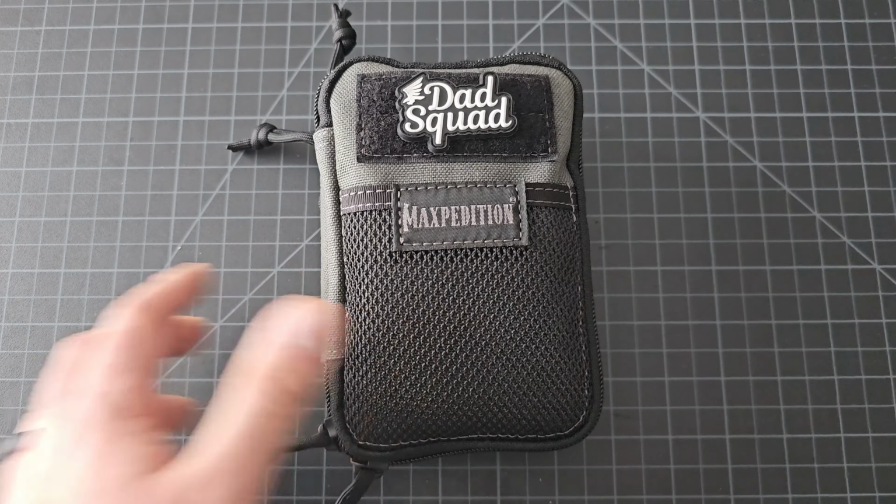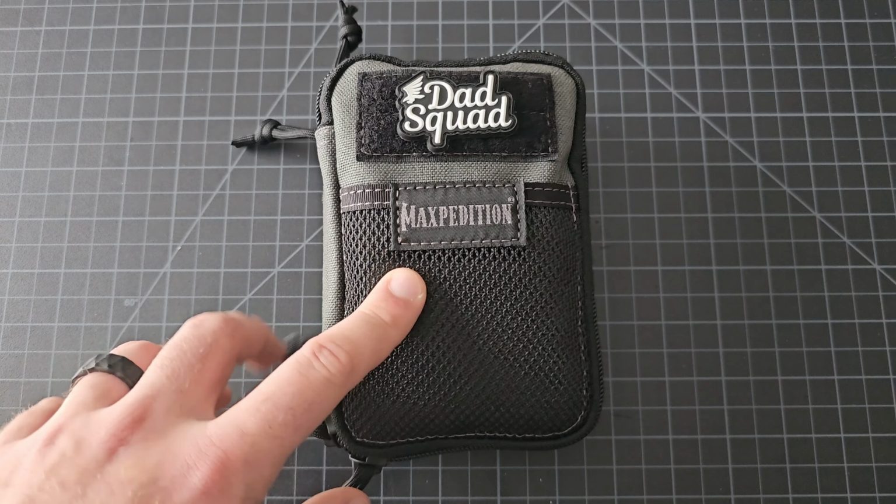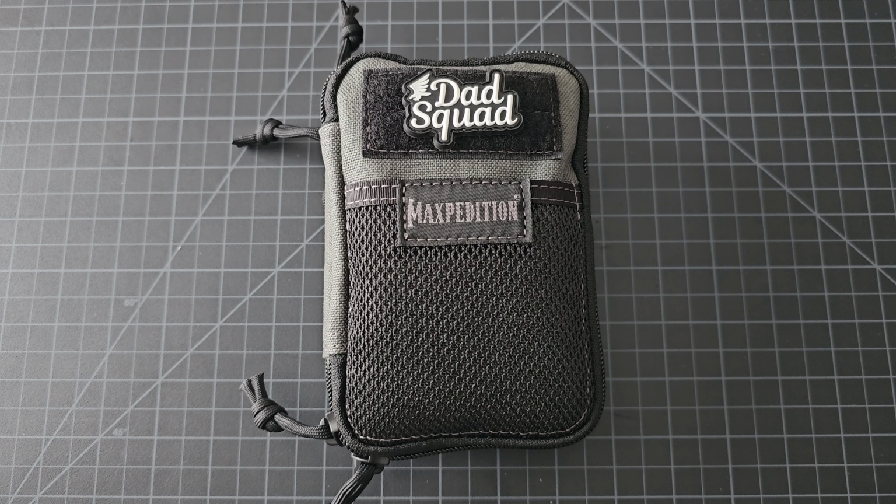If you're interested in seeing a review, just let me know, and in a couple months, if there's enough people interested, we will do a follow-up talking about durability. But it's Maxpedition. Durability is their middle name. I have absolutely no worry about this falling apart or failing whatsoever.